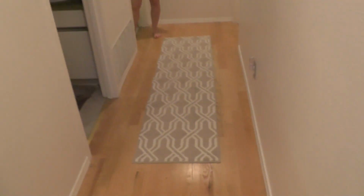Let's conclude our home tour for June 2015, the 1-year anniversary of us living here. As you walk down the hallway, you've got a nice runner rug that I've slipped on 3 times. Here is the other bathroom. This is primarily the bathroom that I use when I'm going to do the business. Let's put it that way.